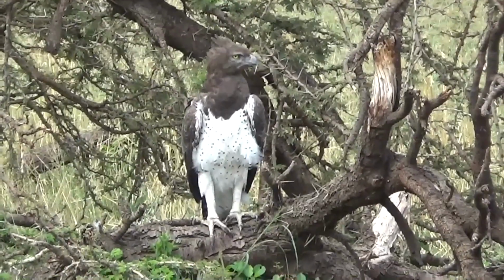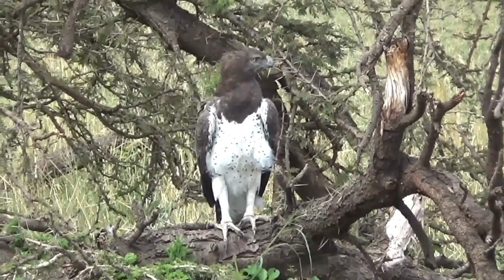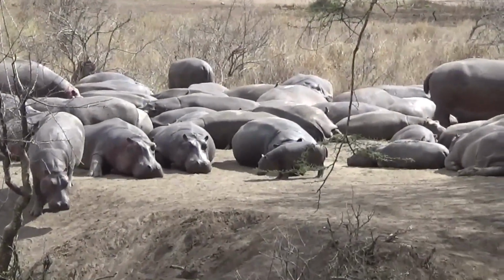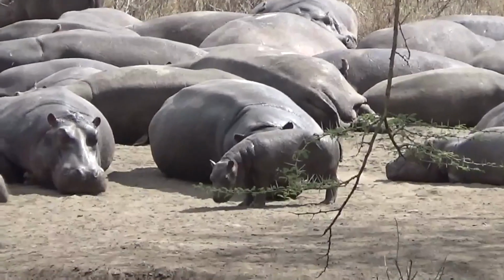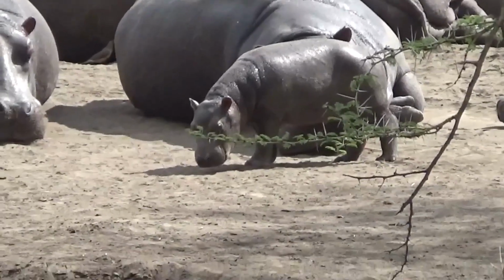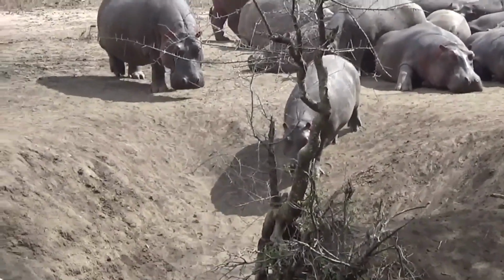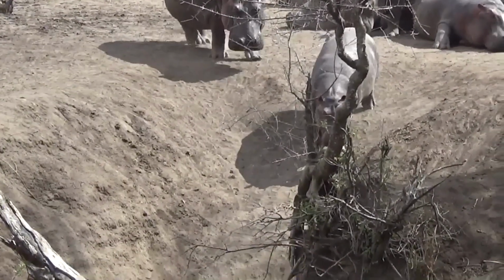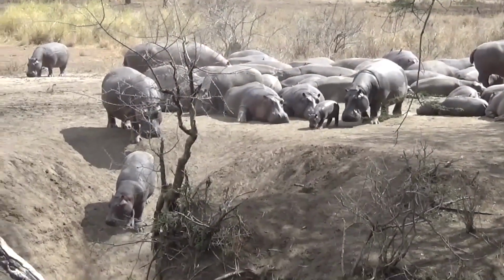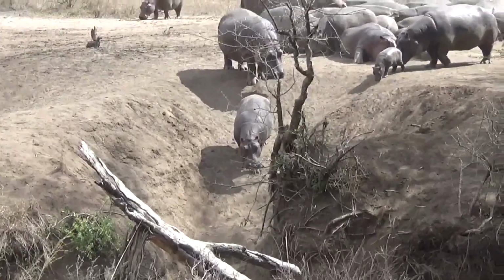This is a martial eagle. Martial eagle. Second largest eagle in Africa. And there is one itty bitty little hippo. And we've got one hippo that looks like it's getting ready to, or maybe two that are getting ready to go for a swim. Looks like Mama's getting baby to go down to the water too.